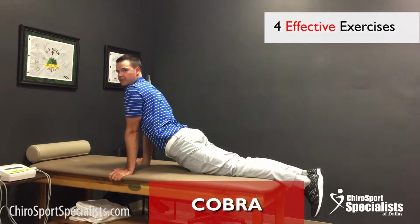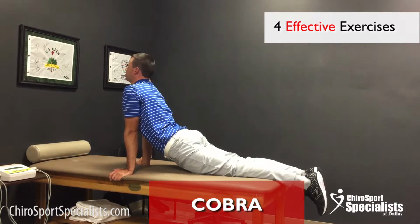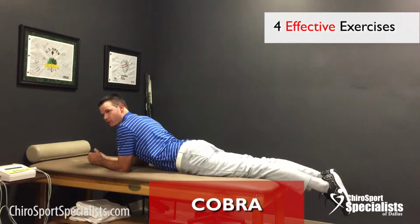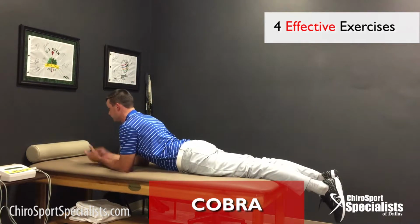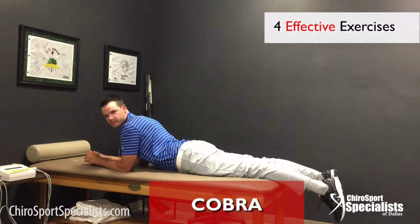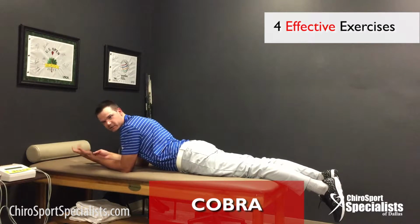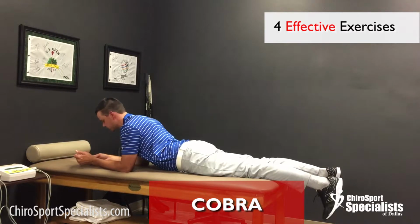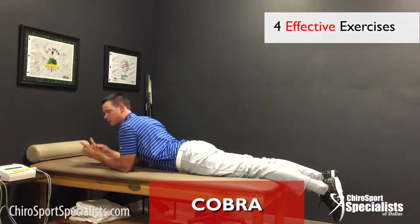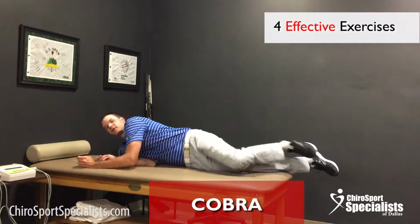Sometimes I'll just do a sustained cobra and just hold here. Sometimes even at night, I'll lay on the floor, play on my phone, watch TV, and do this static extension to help counteract some of the flexion because I spend all day bent over, flexed over a table working on patients. Okay, so that's number one, cat-cow. Number two, cobra.